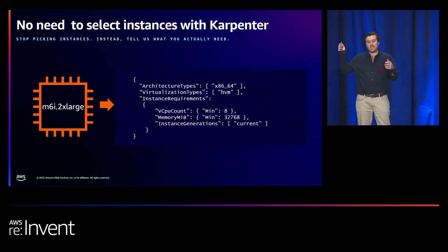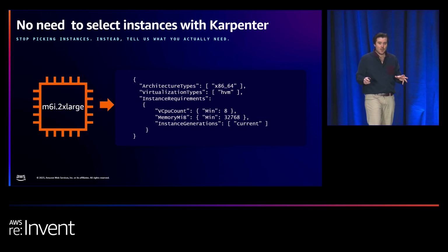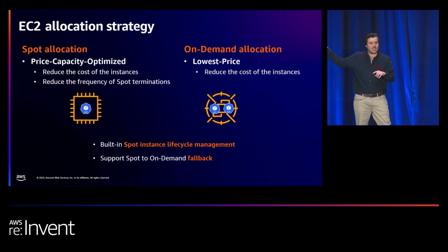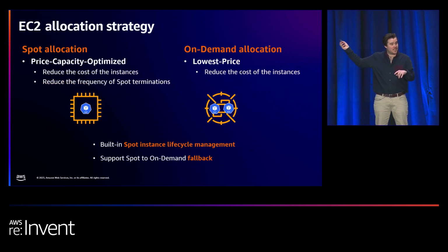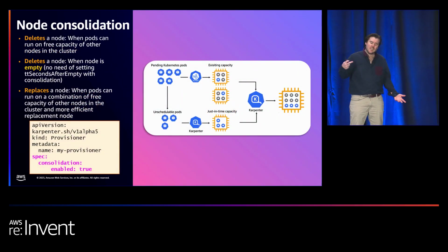And I already mentioned this, right? It's using that sort of attribute-based instance selection concept. It doesn't actually use attribute-based instance selection, but it does the same thing on your behalf under the covers. As I mentioned, it's going to automatically select the cheapest on demand or the price and capacity optimized spot instance on your behalf.